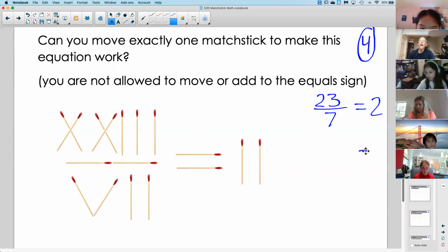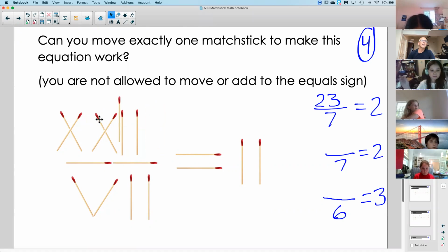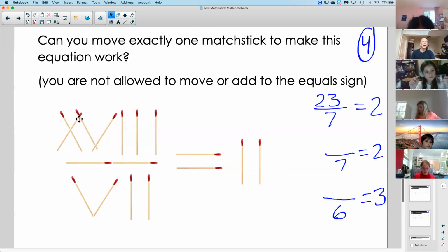Now, everybody hands down, and I want you to give me what you would like the numerator to be and what you would like the denominator to be here. If I were able to move something up here and make this something, what would make that work? Or if I were able to move it over here to make it a 3, what would make that work? I'm going to go with Will. Well, you take the X and you make it into a V. So actually no. Wait, yeah. Wait.